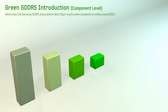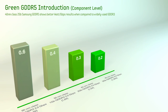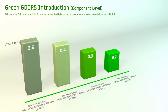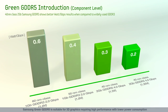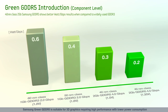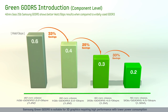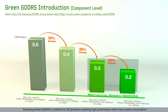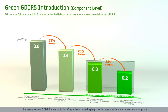Let's take a close look at GDDR5 to see why it is today's most compelling graphic solution. Power efficiency and performance are two prime factors. Samsung's GDDR5 pushes both to the highest levels yet. Levels that can truly enhance the display of 3D images. Samsung's Green GDDR5 is ideal for graphics cards with a high-performance 3D requirement that also need to be power efficient.